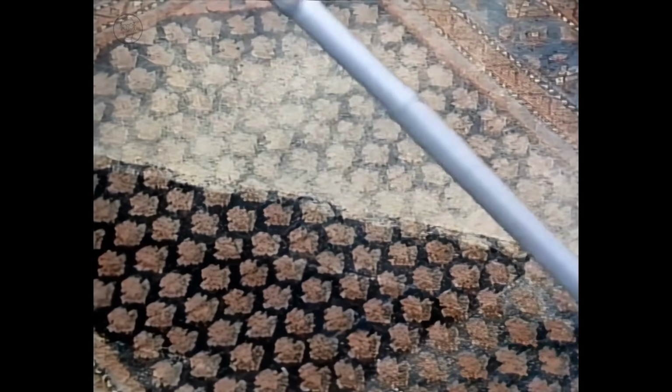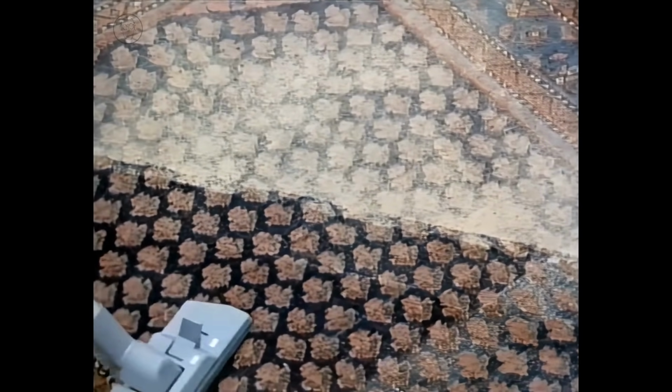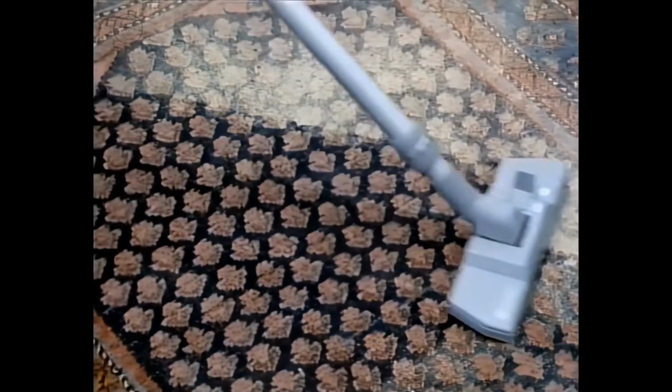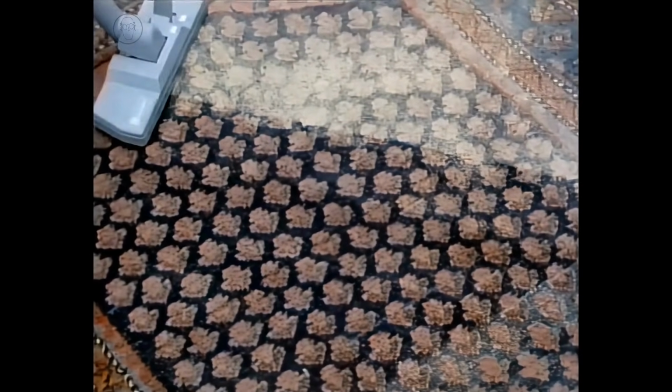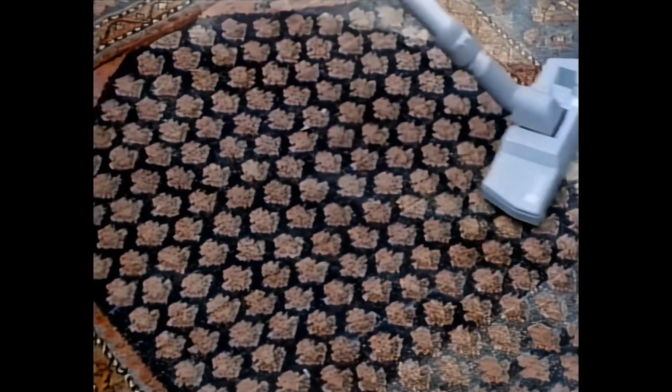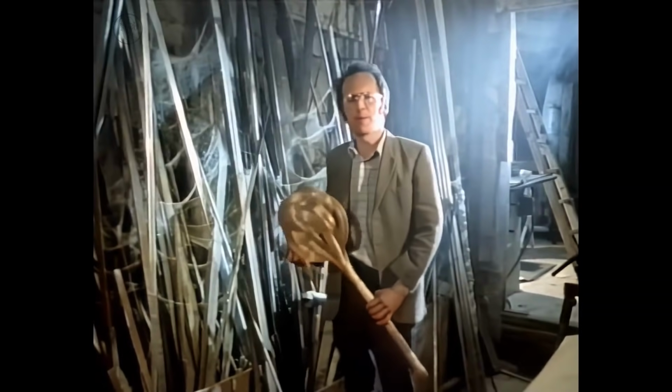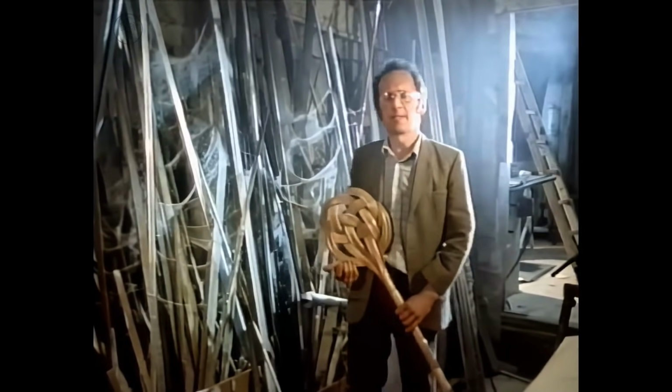The modern vacuum cleaner is a wonderful contraption. It's really quite magical the way it makes dirt vanish from completely inaccessible places. And before it was invented, houses were just much, much dirtier places, more like my workshop. Though even my workshop isn't usually quite as dirty as this.